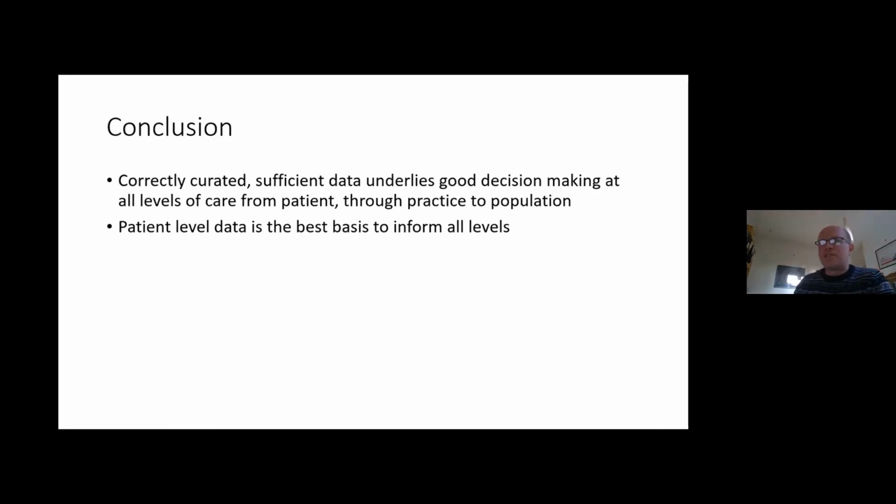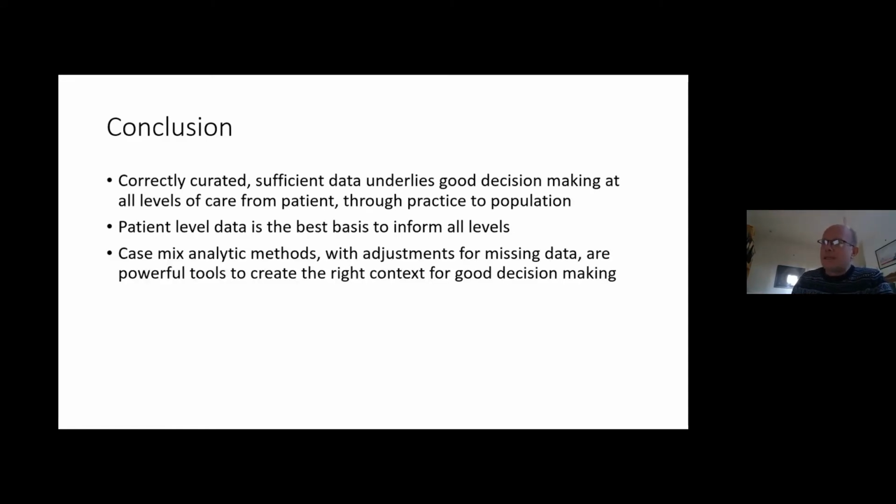In our experience this works very well with clinicians like me, because you're using data that relates to patients they normally have sitting in front of them. So it makes a lot of clinical sense to them. We've also found that case mix analytic methods with adjustments for missing data are very powerful tools to create the right context for good decision making and for investigating unexplained variation. And there we are, that's it.